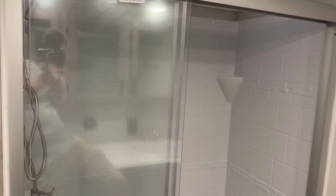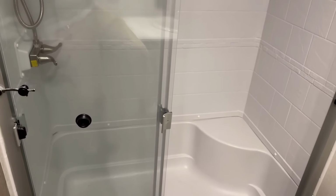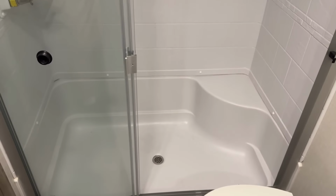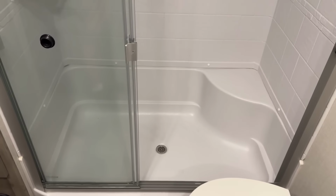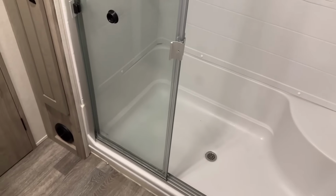You may have noticed, too, it does have a little, I don't know if I really want to call that a seat over there in the shower. Maybe just like a little shelf where you could set down some body wash or maybe prop your leg up if Uncle Gary's shaving his shins. That's one of those weird things that my Uncle Gary does tend to do.